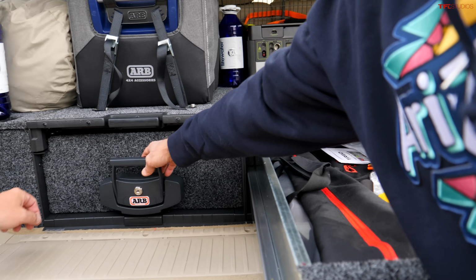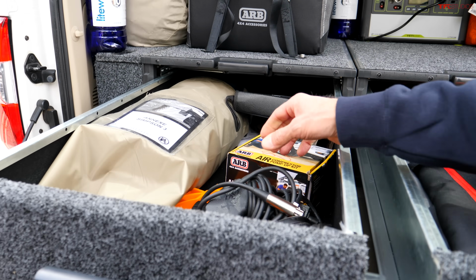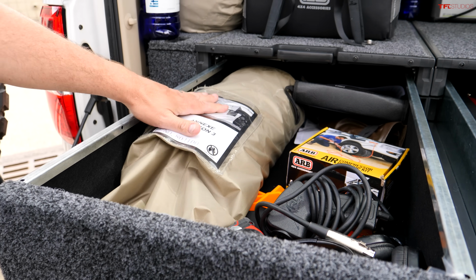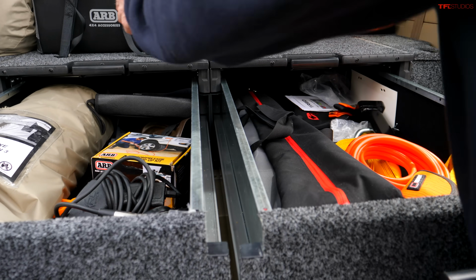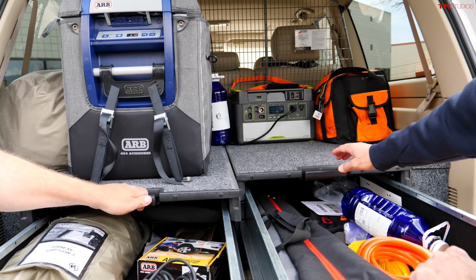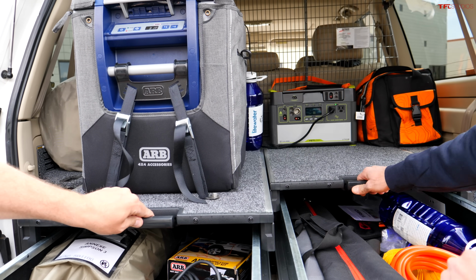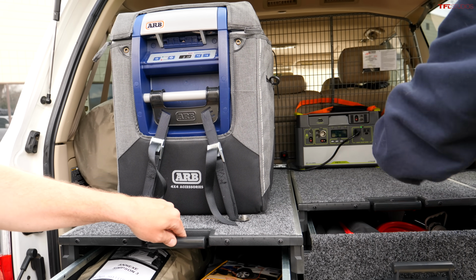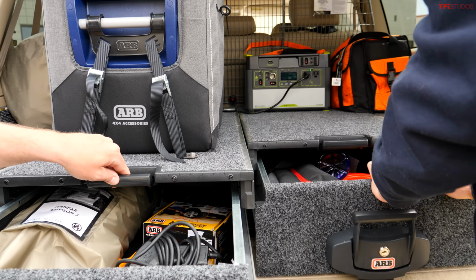And then I've got another one over here. This is actually a little stand for the jack, and then there's one of the annexes. There's another one of the annexes over there, in the back here. And this slides too, right? Yeah, and these individual drawers slide too. So you can pull, they slide in there too.